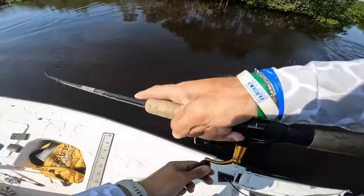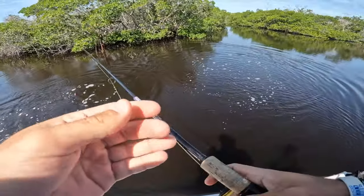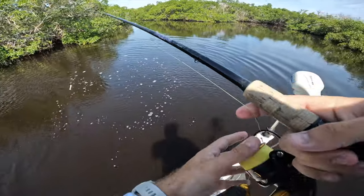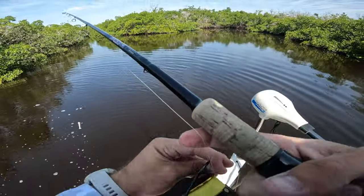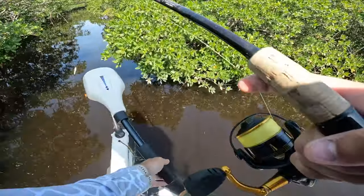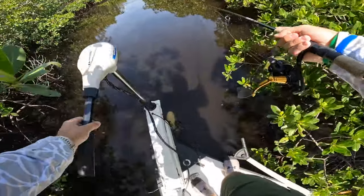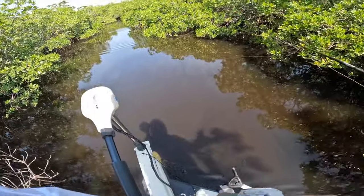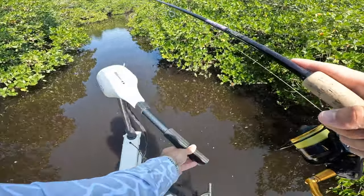That's a good snook right there. Oh, he threw it. He was about the same size, probably 24. Gosh, man, this spot back here is awesome. There's just so many snook of decent size, like big fat snook, you know what I mean? I mean, we're getting narrow in here, boys.